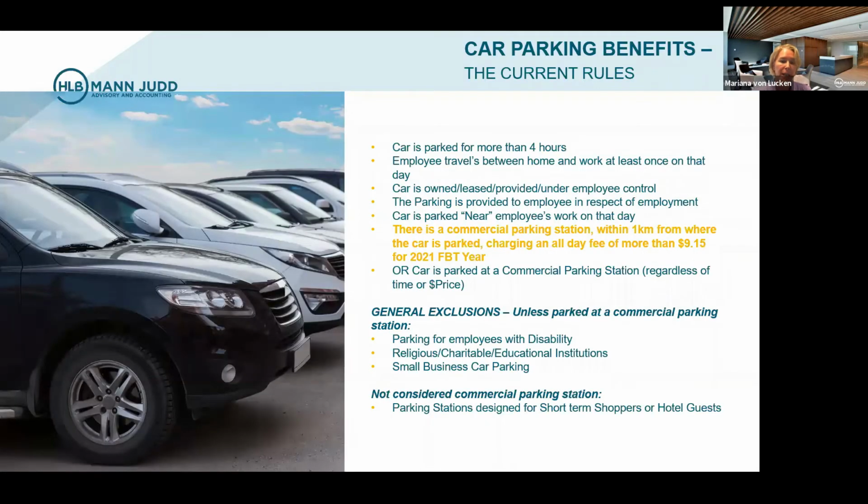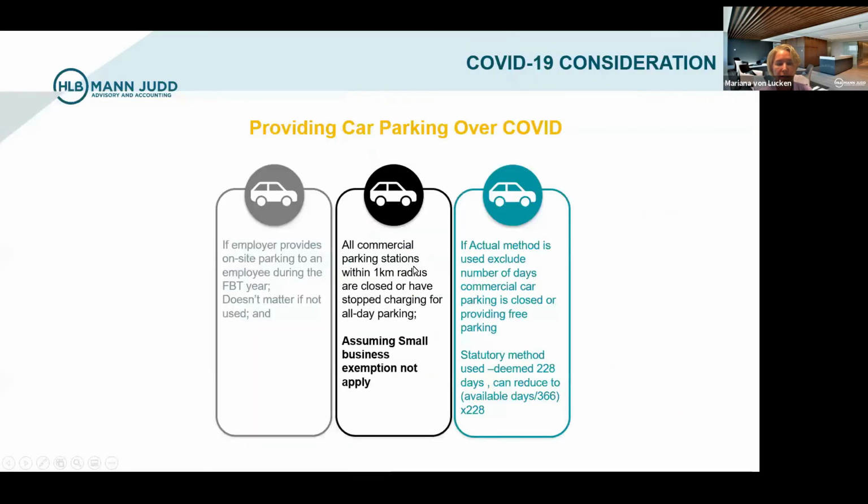Now, I just wanted to bring up this other concession on car parking benefits. I wanted to bring this up again, just so you can put it into play with the definitions of what is a car parking benefit. As you know, if there's a commercial car parking station within a 1 kilometre radius that's charging all day parking of more than $9.15, you have FBT. As we talked about before, nothing new there. So what this concession is saying is that a lot of the parking spots were closed, or they didn't charge a fee for the COVID period, right?